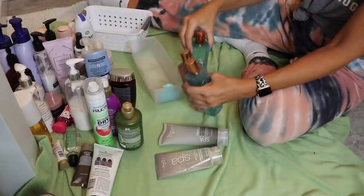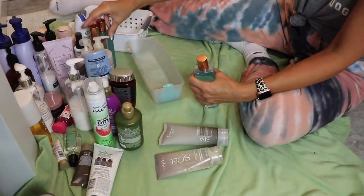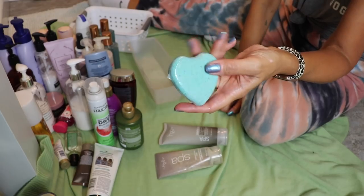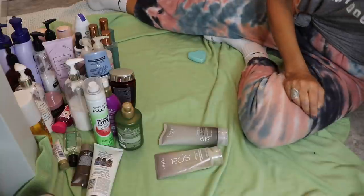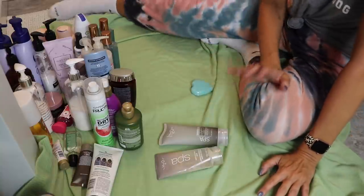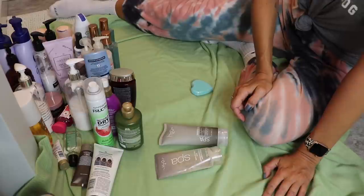Love, love, love. I love anything that smells like summer because I have an obsession with summer. Fall's coming. I'm sad. I don't want to talk about it. I have a little pumice stone that I'm going to keep. And we are making our way through this, you guys. I'm doing good. I'm proud of myself. I'm going to keep hyping myself up so that I don't hit a wall because we got to get to the skincare.